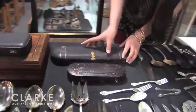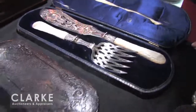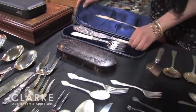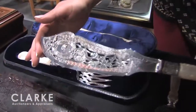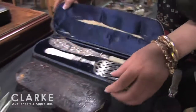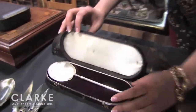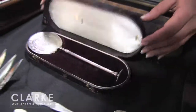Over here in these great original boxes, we have an engraved serving set, really quite beautiful. If you can take a look at this engraving on here, it is quite lovely and hallmarked. And these two pieces are accompanied by a great engraved tomato server. This is unmarked, but a really lovely piece.